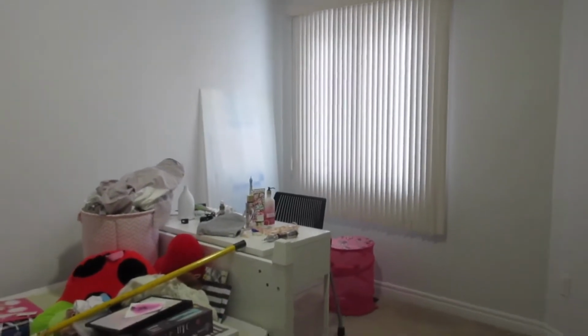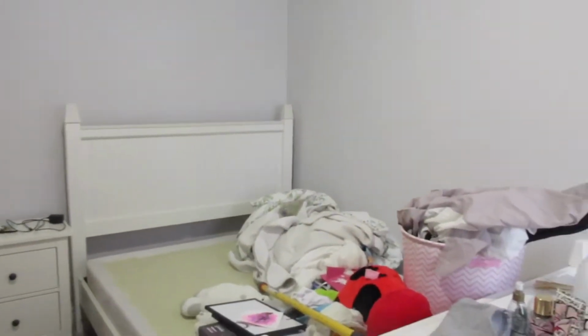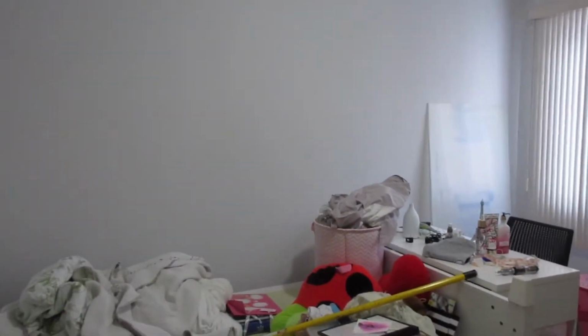It doesn't even look white. It looks kind of bluish, grayish. I don't know how I feel about it. It didn't turn out how I expected it to look like, but it's fine because I don't really want to paint these walls again. I don't know, it kind of looks blue. Oh well, hopefully everything looks better once it's decorated and stuff.